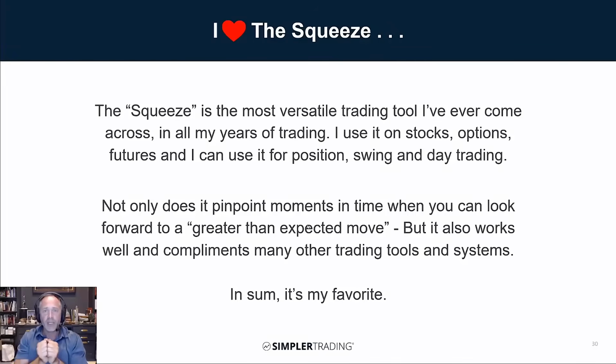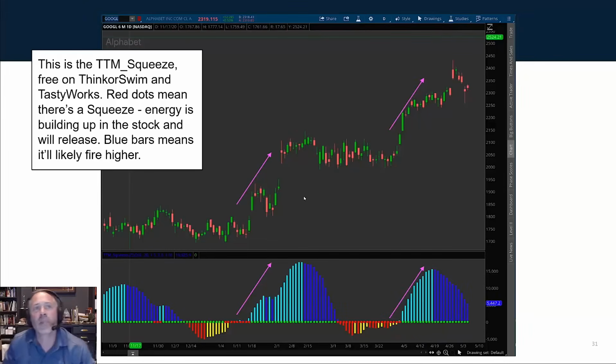That's it. But if you've already got a setup that's working for you, the squeeze also is really, really good at complementing other systems as well. So in sum, it's my favorite. I personally cannot look at a chart without the squeeze. If I do, I feel like I'm trading naked, and that's not in a good way.